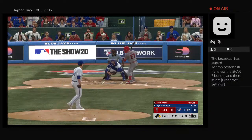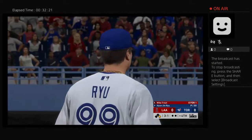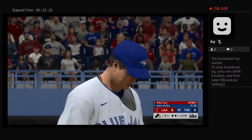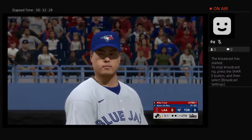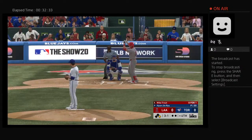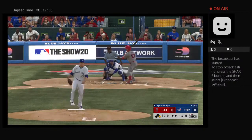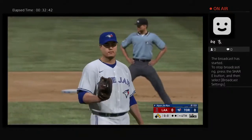Has a look, now the pitch. Bottom part of the zone, a good changeup gets the call. Hey, he's got great feel for that pitch right there. He can throw it anytime he wants for a strike. And boy, that misses as well. It's back-to-back walks to start out the inning.